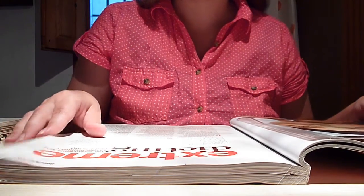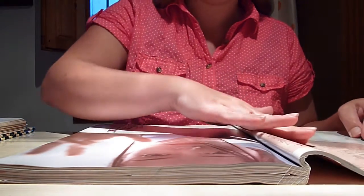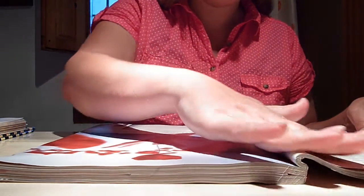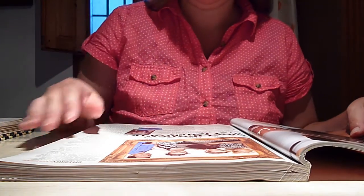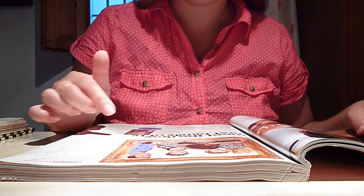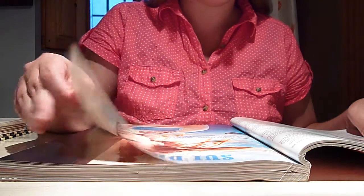And it's even more interesting because it is from the UK, so in all the advertisements they talk about the prices in pounds rather than dollars or euros. Oh, and another thing, they're talking about Anna Nicole Smith in here, and she was still alive when they printed this, of course.